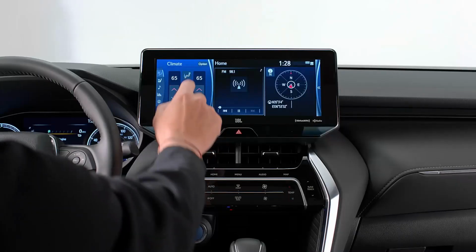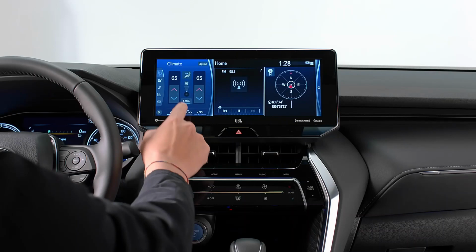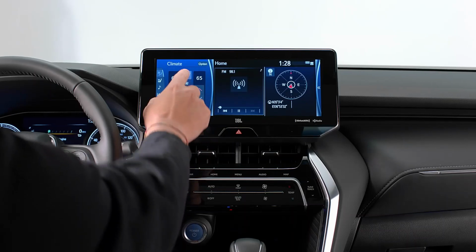A panoramic sunroof, used for the first time by Toyota, is equipped with electric shades and electrochromatic windows.